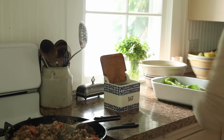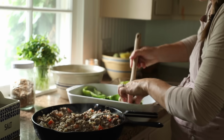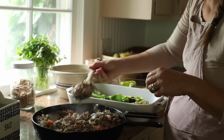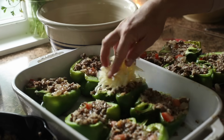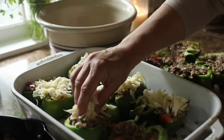This is a beautiful presentation and we really enjoy it, but kids see half a pepper, they're not always super excited about it. So a lot of my kids, they'll do it, but then they want more of just the filling. I hope that you are making the most of your summer and enjoying the abundance of summer in your kitchen as well.